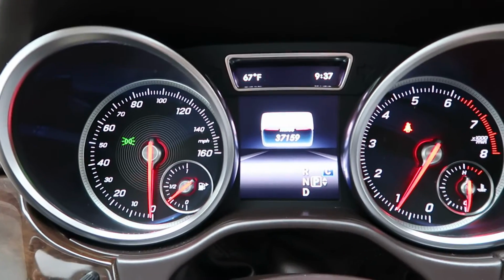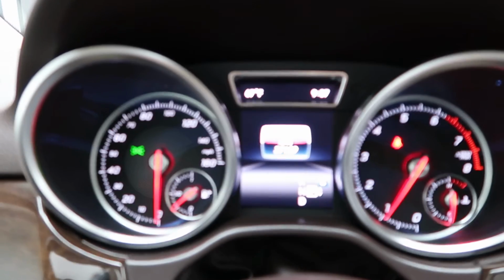This GLE 350 has 37,159 miles, Carfax and service records available online.